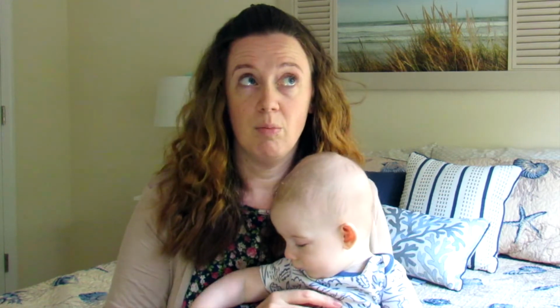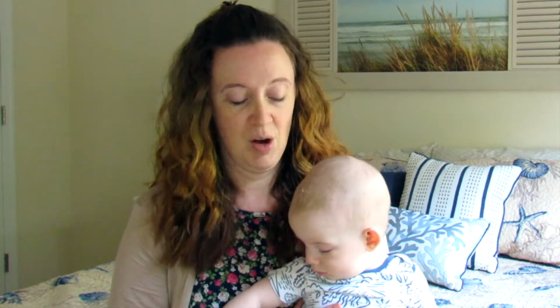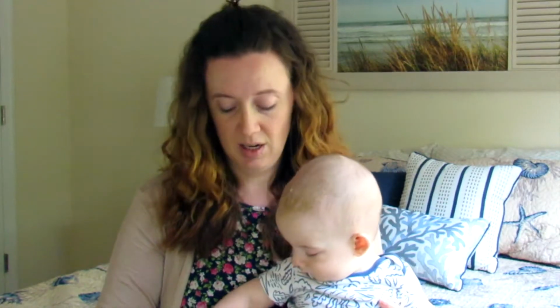So, 6 month milestones. Paul has pretty much mastered the rollover from back to tummy. He hasn't gone from tummy to back yet, though I'm pretty sure he knows how. He just doesn't want to yet. I've helped him out a couple times, but he's just not ready to do that just yet. Sitting up, he likes to sit up like he is right now in somebody's lap, but he can't sit unassisted. But that's okay. We're not rushing him on anything. When he's ready to do sitting up and rolling over, I'm sure he will. So obviously no crawling or walking just yet.